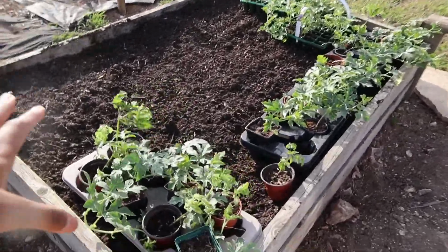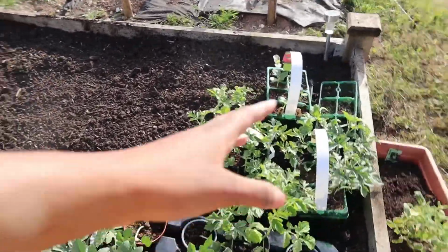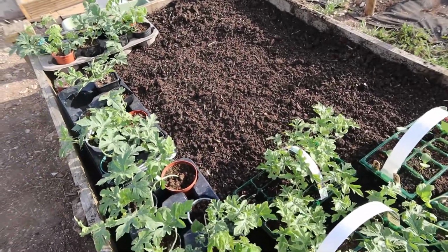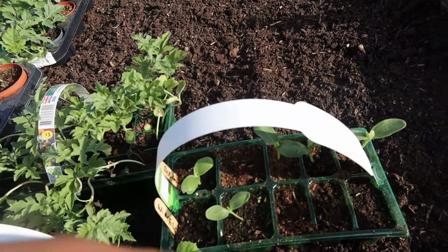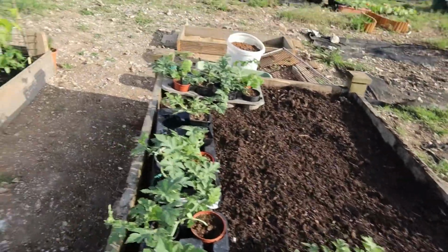These are all watermelons waiting to be planted into the ground. Sugar babies, honeydew melon. What else do we have here? We've got some melons, some other budgie melon, and I'm not sure what that one is. But yeah, they're all melons.